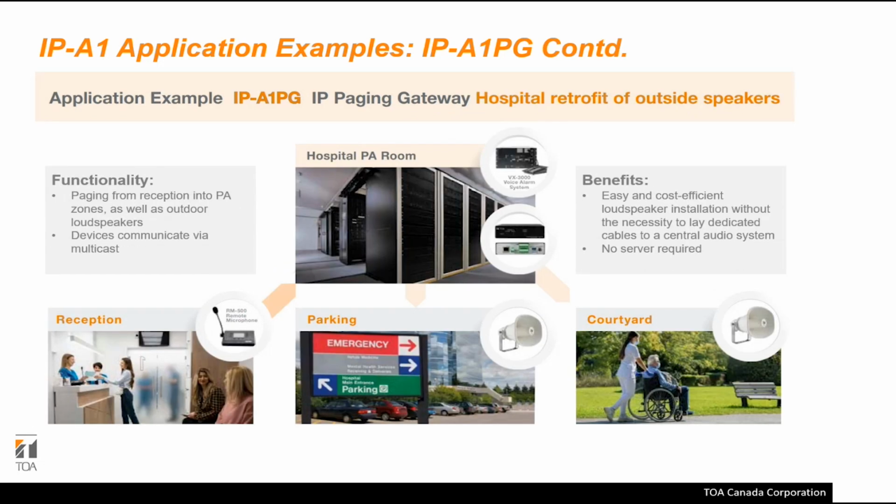So the PG now, which is basically the heart of our system, because of the strong capabilities of scheduling all the files that you wish to play over the system, over a schedule. It will, like I've said, also be necessary for the multicast synchronization.